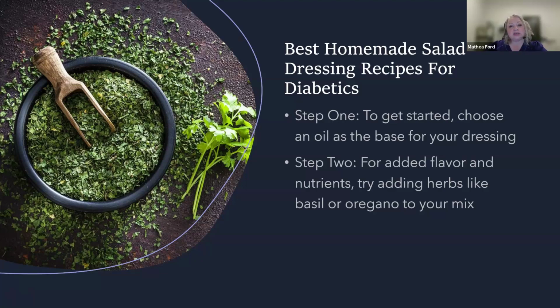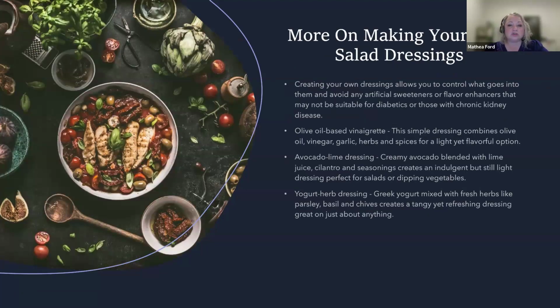Making a homemade salad dressing can be both economical and healthy. For those with diabetes, kidney issues, or other concerns, having the right ingredients on hand to make your own is essential. So let's talk about that. Creating your own dressings allows you to control what goes into them and avoid any artificial sweeteners or flavor enhancers that may not be suitable for diabetics or those with chronic kidney disease. Here's some of the best homemade salad dressings for diabetics.